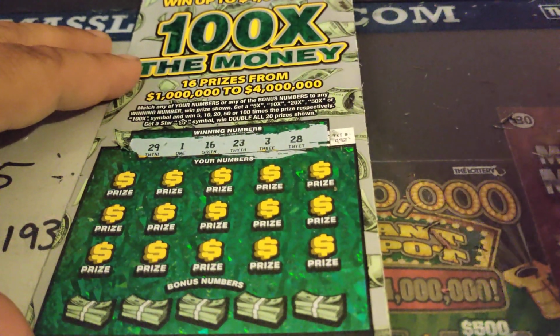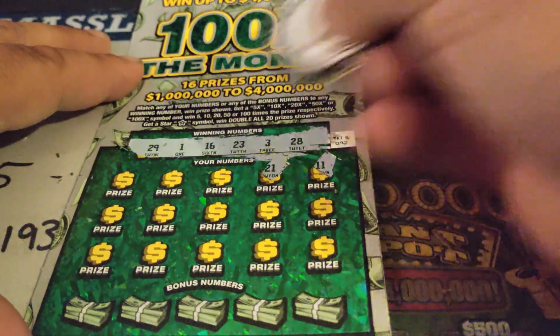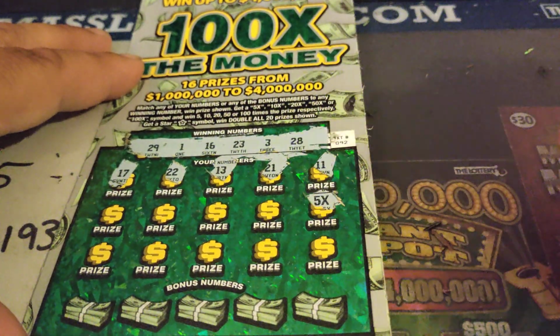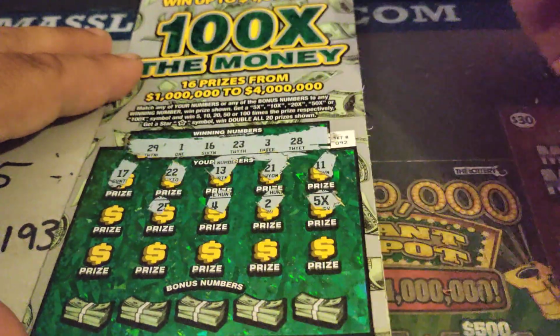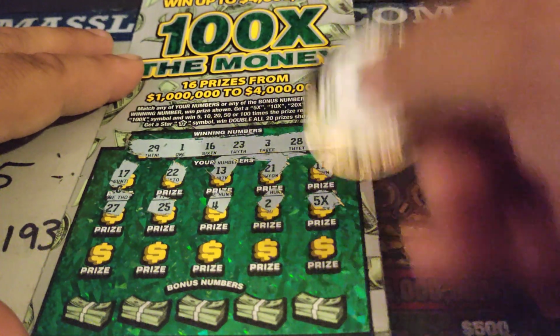29, 16, 23, 3, and 28. Star was on 11, 21. 13, 22, and 17. This row here has a 5X symbol. We have a little something. Hopefully not a little something, hopefully a big something. 2, 4, 25, and 27. No other matches.